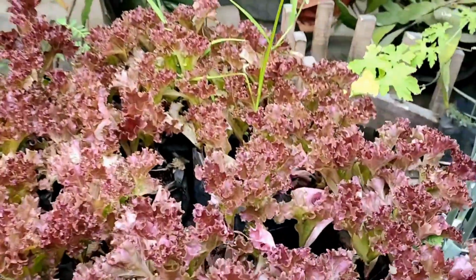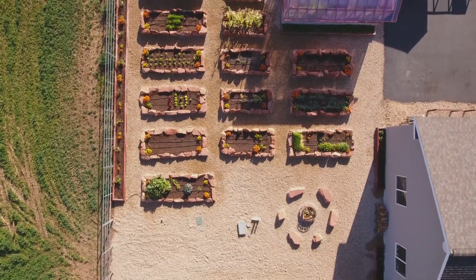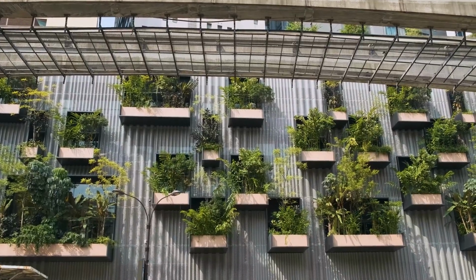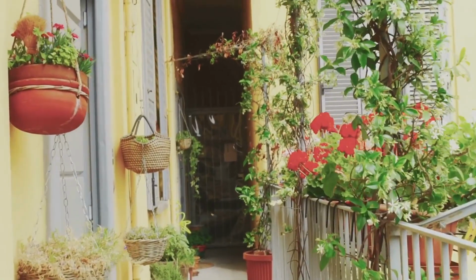Now, let's talk about space, or rather, how to make the most of it. Think of your garden as a multi-tiered cake, each level bursting with flavor and abundance. Vertical space is our best friend here. Imagine lush vines of tomatoes cascading down a trellis, their jewel-toned fruits practically begging to be plucked and turned into a simple summery salad. Railing planters are another stroke of genius.